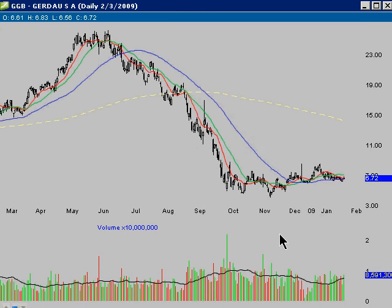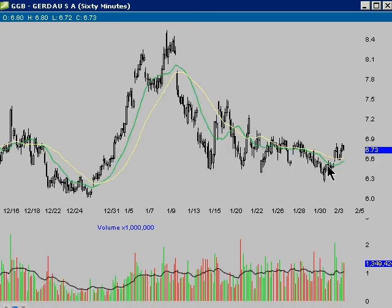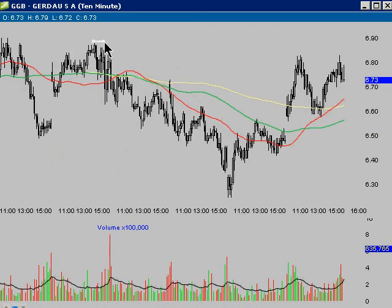Another stock on my list, this is a call on the long side, GGB. We have a higher low. The stock found support at the flattening 50-day moving average. Zoomed into the 60-minute time frame, the 5-day moving average is starting to flatten out. We've had a lot of consolidation in here. I believe if we can get back above this level here, we could find some more buyers. That put us about this level right here, right around 6.85, 6.90.